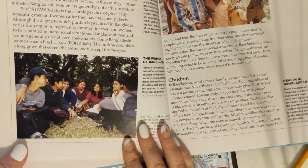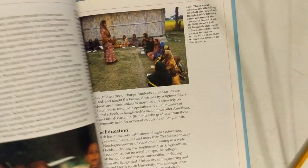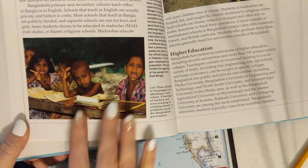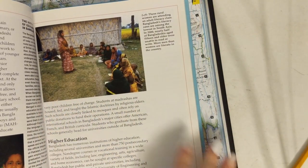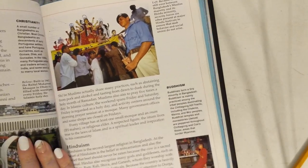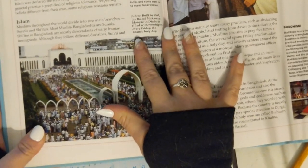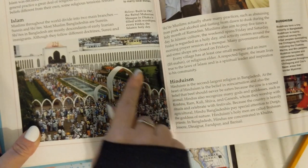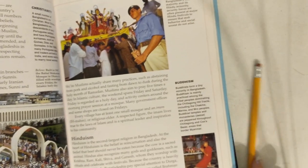Some college students and some little kids. There's some kids at school. Doesn't look like they're having a good day at school today, but this is an adult school for women. It says it's a literacy class. Oh, this is pretty. This is the Baitul Mukarram Mosque in Dhaka, which is very, very pretty. Very cool.